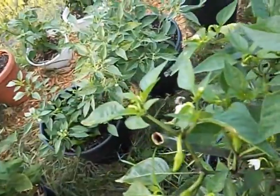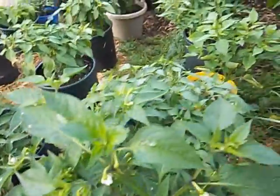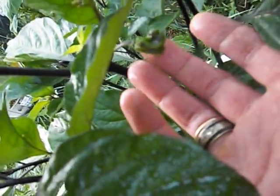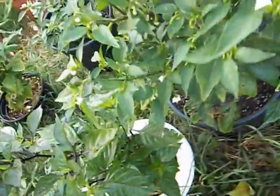Hey, there's a bee. Ha! She's like, I don't want to be on camera. Okay, so Pimenta Donade, here's the first pod. I just realized this yesterday when I was sitting tending to everything. So cool. Bird's Eyes, podding up nicely.